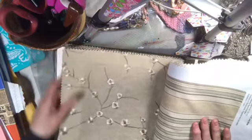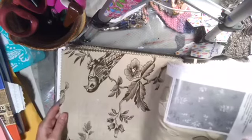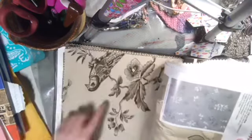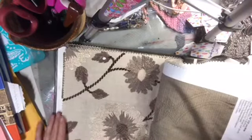Look at this, it's very Zen, very Asian. I think I'll use that in my journal. I have got to start a Buddha journal for myself. I really do, you guys. That's gorgeous, that bird is upside down, but that's okay. Oh, I love that.